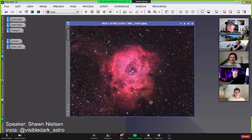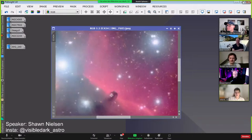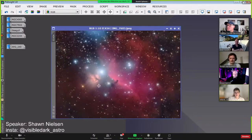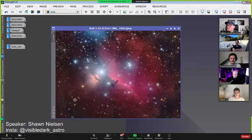Yeah, so this is the Rosette Nebula. Then we have the Horsehead. This is the HF I was talking about. This is just LRGB. And I think I was a bit out of focus with luminance because the image looks really soft, even though I did just a tiny bit of noise reduction. So I'm guessing I was a bit out of focus. But yeah, here's the flare from Alnilam. This is Alnitak, and this is like the whole belt here.